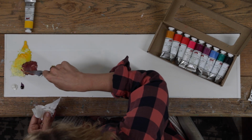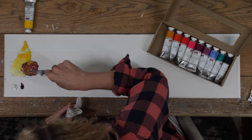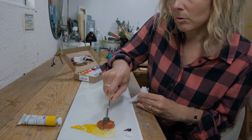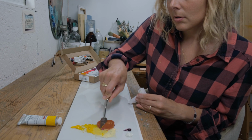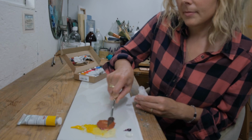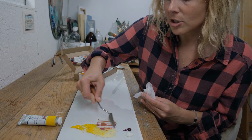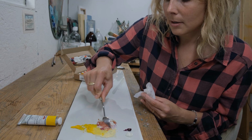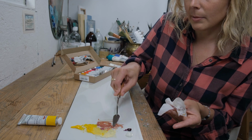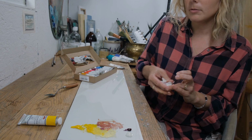Okay, so a really beautiful, warm, sort of, almost like a terracotta brown. Oh, it's so gingery. That's gorgeous. The warmth of the yellow really shines, and there's such a lovely transparency to it. Then sort of explore it down here maybe with a little bit of the white. There's so much you could do with that yellow.